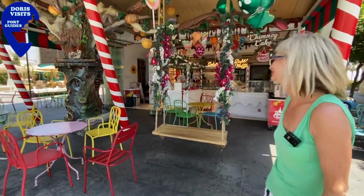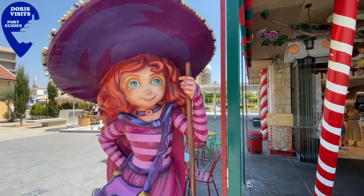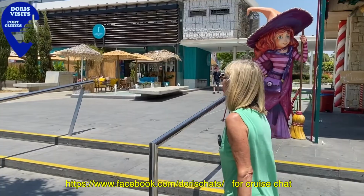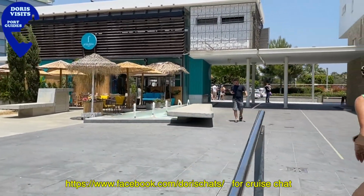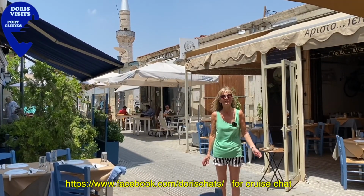Here's another one. As the castle closes at 1 o'clock, we're going to go left at Hansel and Gretel and cover that first before we go along the beach. Apparently the mosque is being renovated and they've found something interesting below it when they were digging. So we'll go and have a look at that and walk around the old town.